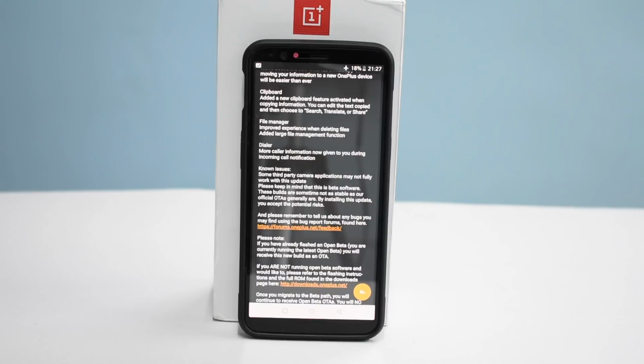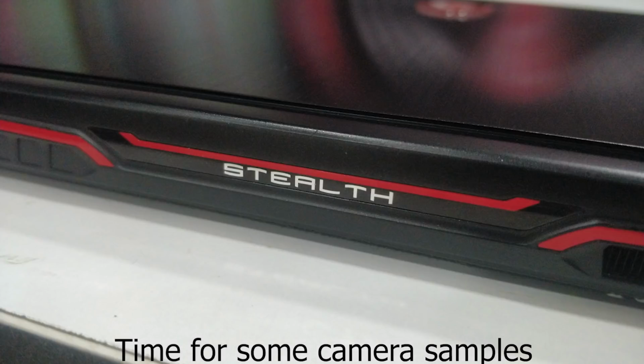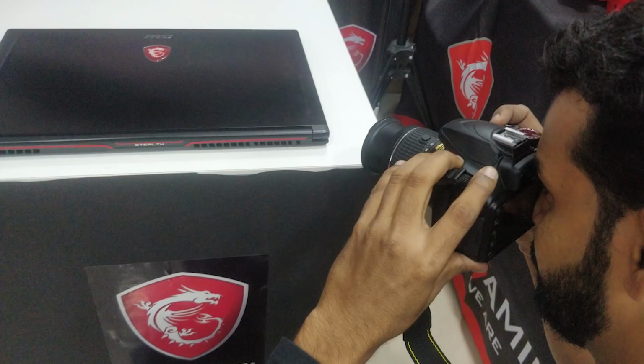Now, the dialer has more caller information now given to you during calls and stuff like that. I tried to notice, but I couldn't notice a difference. Probably an oversight or something. Now, talking about the known issues. This is for the guys who are not on this update and want to come on this update. What do we have there? Some third-party camera applications may not fully work with this update. Please keep in mind that this is beta software, etc, etc.